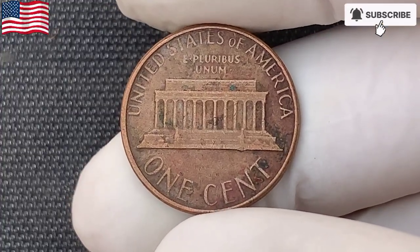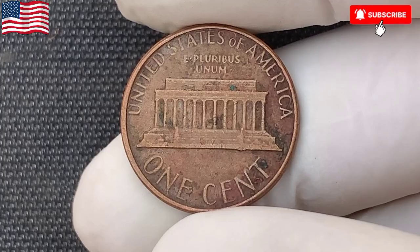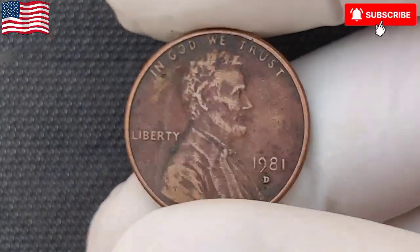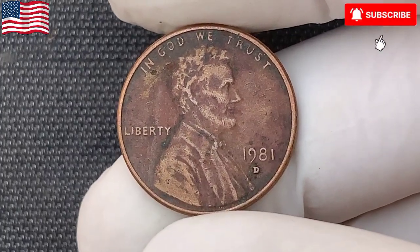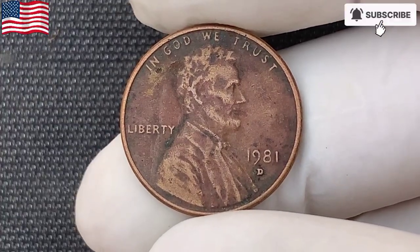The 1981 Denver penny is part of the Lincoln cent series, a design that has been a staple of American coinage for over a century. Featuring the familiar profile of President Abraham Lincoln on the front and the Lincoln Memorial on the back, this coin represents more than just currency, it's a symbol of American heritage and resilience.